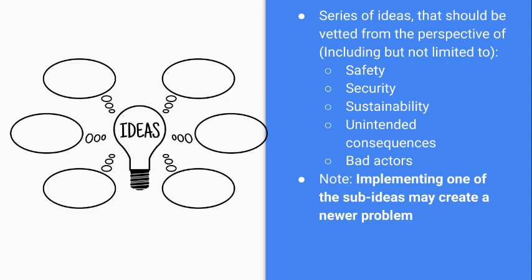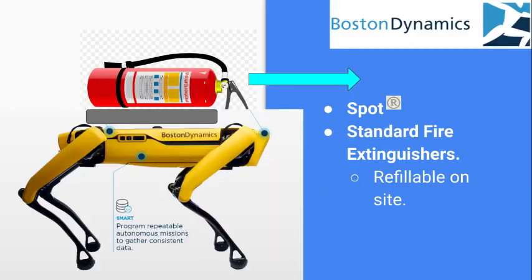Before I begin, I must highlight that the ideas shared are not vetted, and so proper protocols and care have to be taken to validate the ideas from the perspective of safety, security, sustainability, as well as unintended consequences. There's also the potential of bad actors modifying one or a combination of ideas for purposes that are universally bad or destructive. As well, there is the probability that implementing one of these ideas could create a newer problem. And with that being said, let's get into the possible set of solutions.